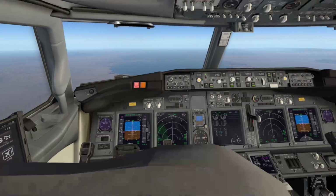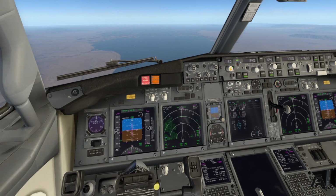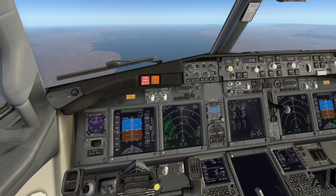Delta 2 Mike Victor, hold speed 180 knots. 180 to Mike Victor.